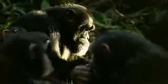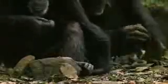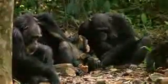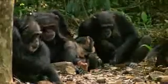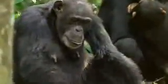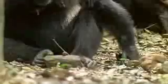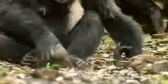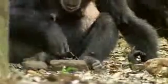Cracking open the hard nut requires the correct toolkit, and they're very careful about selecting stones. One as an anvil, the other as a hammer. Biologists here have numbered the stones to find out which ones the chimps like to use. The anvil must be levelled properly, and then the nut placed without rolling off. Each blow is finely judged to crack the casing without crushing the nut inside.